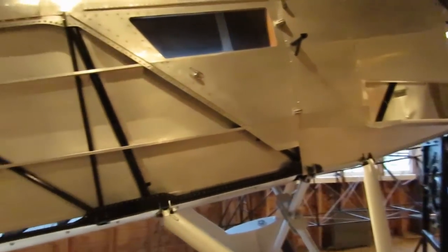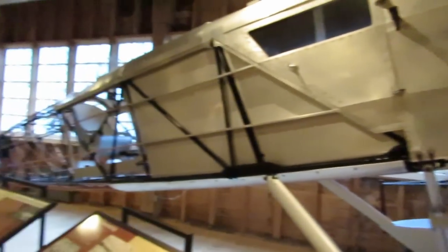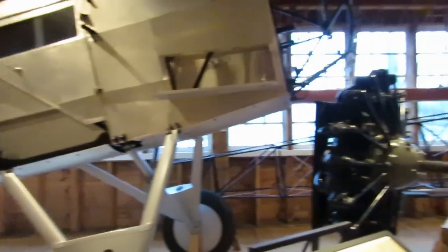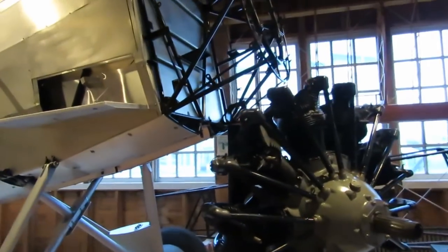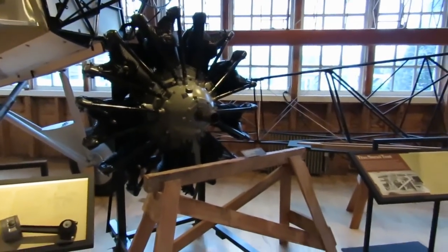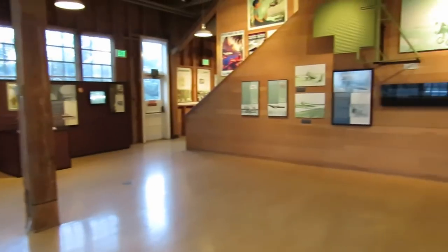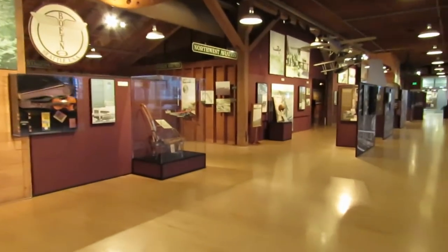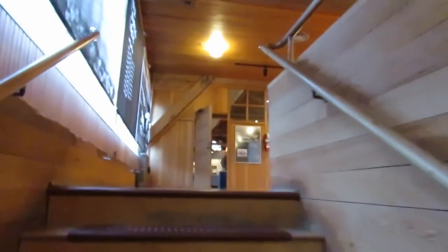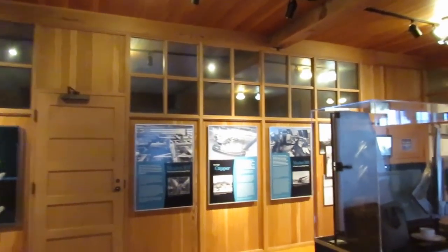This one had a mail and or passenger compartment up front. Pilot back in the middle and out in the elements. A notion that persisted for a long time that the pilot should somehow be outdoors and not inside where it's dry and clear. And the red barn does have an upstairs, which would have been used for engineering purposes and probably other office type purposes as well.